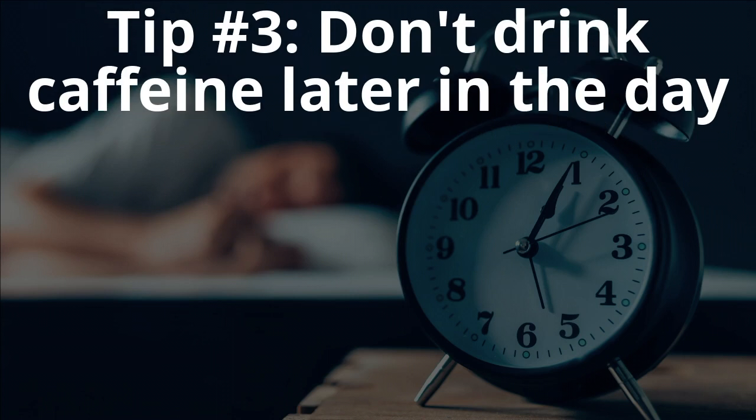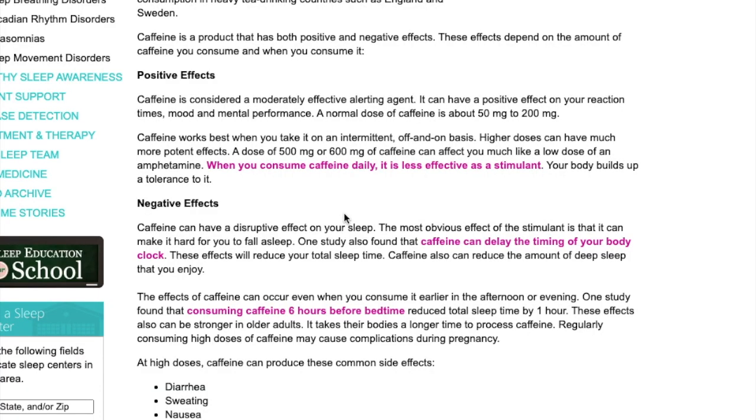Number 3, cut down on caffeine later in the day. You may find this surprising, but caffeine does not actually leave your system easily. In fact, the half-life of caffeine is 3 to 5 hours, which means there's still a good amount in your system if you drink it later in the day. One study found that consuming caffeine 6 hours before bedtime actually reduced total sleep by 1 hour.